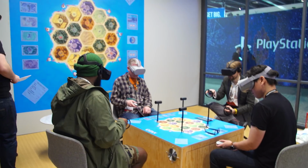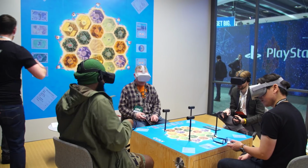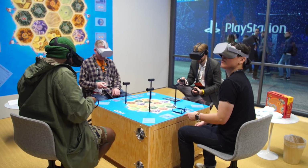But again, if you're talking about a cross-platform game like Catan, where I see Rift users having two hands, I felt like I was crippled. I only had one hand. I wanted even just to have my second hand there.